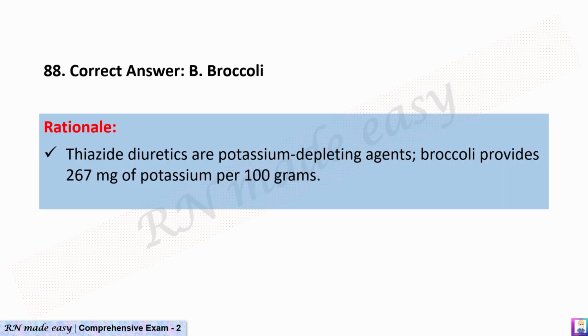The correct answer, B. Broccoli. Rationale. Thiazide diuretics are potassium-depleting agents. Broccoli provides 267 mg of potassium per 100 grams.